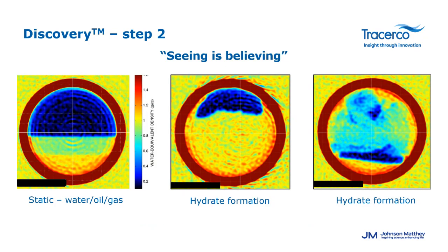So here's some examples of hydrates. Some different hydrates. We've got an image on the left of static. Now remember, we're looking at very small density differences. So we've got oil, water, and gas. We can clearly see those three layers in the image on the left.